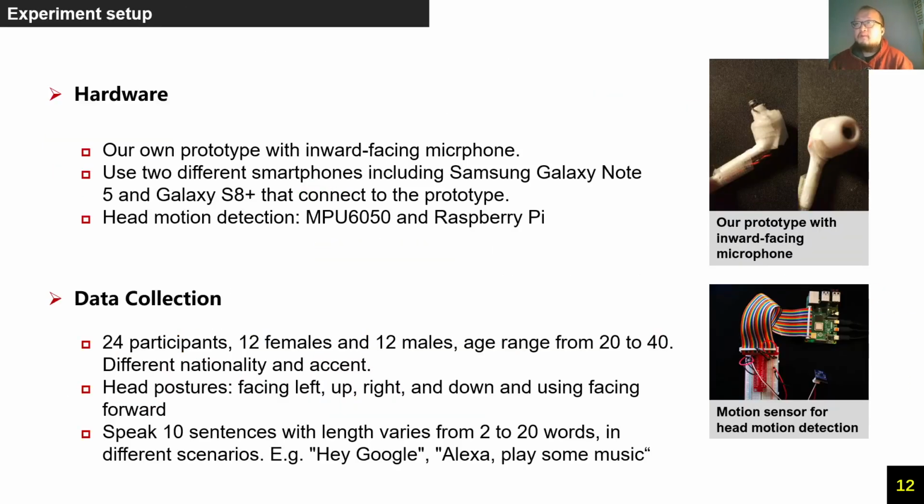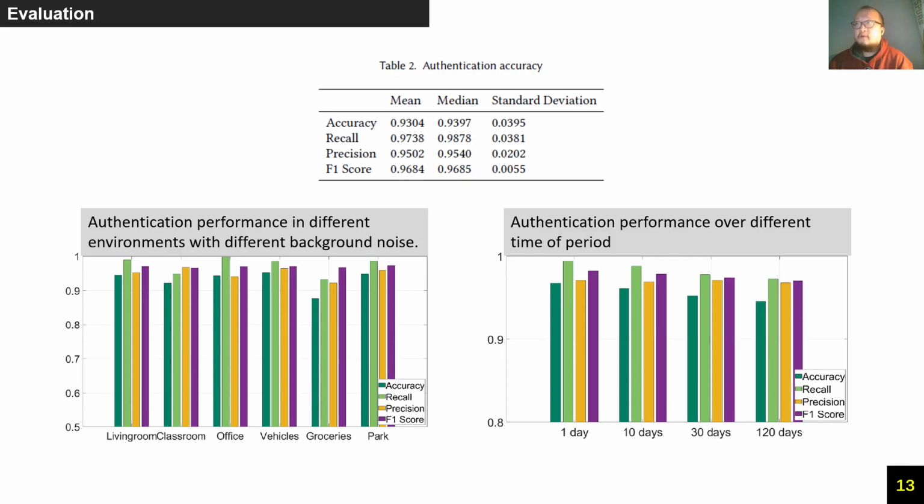This is our prototype hardware and the details of the data collection. And here are our results. Based on our evaluations, our system could achieve an overall accuracy of 93% across different environments and participants.